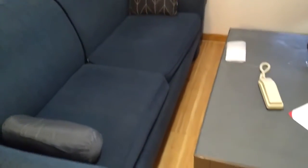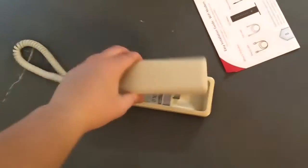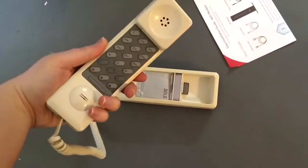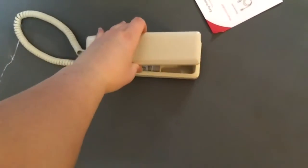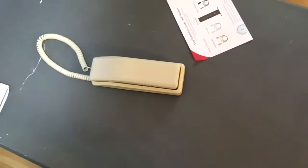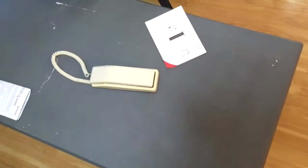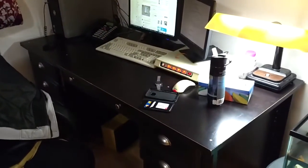But yeah, I've got my couch. I've got my coffee table. Here's my Northern Telecom Solo phone that I had hooked up to my phone service here, which you saw in one of the moving vlogs. I've switched this out for another phone now, one which I'll be making a video of eventually. But there's my computer chair and my computer desk.